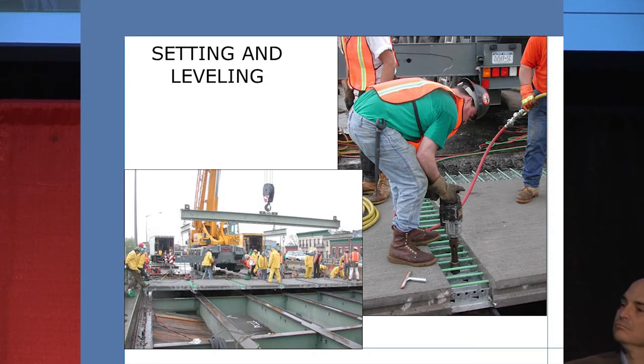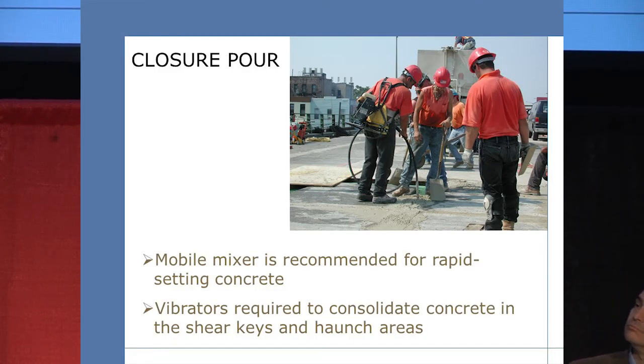Most of the time, the fabricators will have leveling bolts already adjusted pretty close to where they need the height of the deck to be, so that very minimal adjustment needs to be taken care of after the panels are set. Here you can see that standard pneumatic tools are used to adjust the height, the location of the leveling bolt up and down. We would recommend that you have a mobile mixer on site. The last thing you want is to have high early strength concrete in a truck starting to harden after it gets caught in traffic.